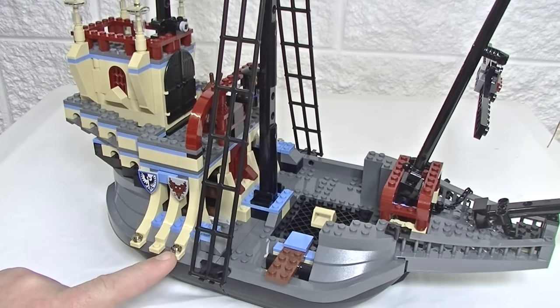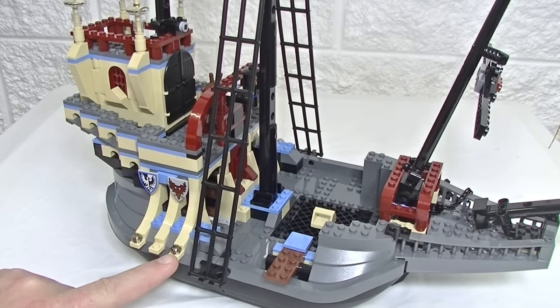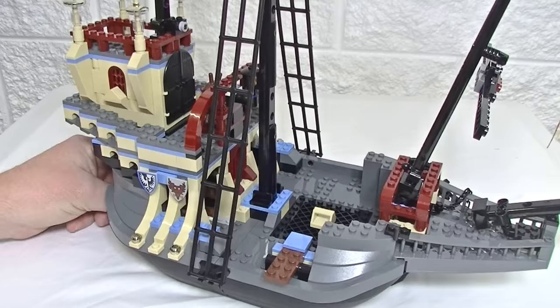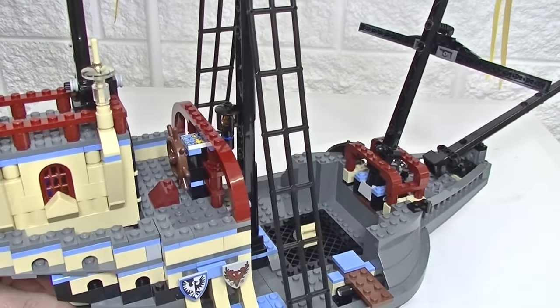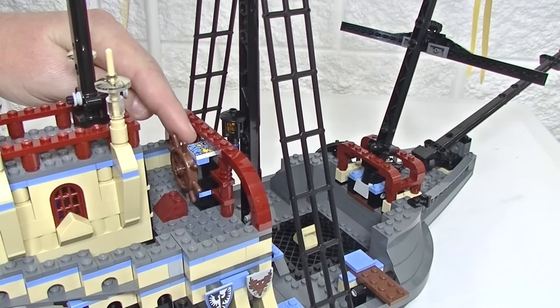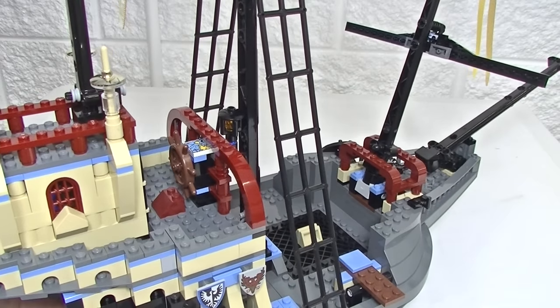We've got some gold studs, 1x1 rounds there in gold. We've got some printed shields, and just in the little section here where you steer the ship, there's a printed map. Got a little lamp in there.